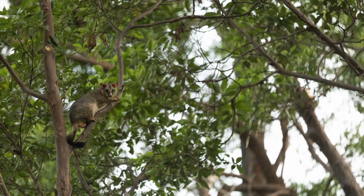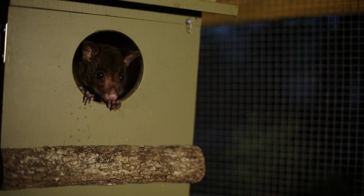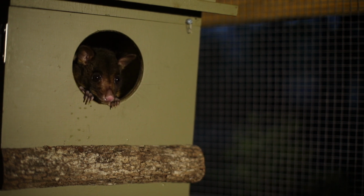Possums are among Australia's best loved creatures and a familiar feature of our backyards at night. By looking out for them, we can ensure they have a healthy future.